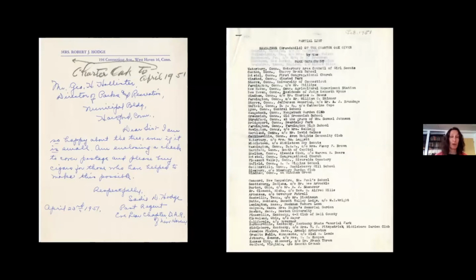In short, everyone wanted a piece of the action. Over the years, scions were sent around the world by the Parks Department. Mrs. Hodges' letter evokes the enthusiasm people had for this tree. As you can see, she wanted Mr. Hollister to treat those who made this possible to a cigar. A Hartford Courant story from June 1909 relates that President Taft would be visiting Norwich on the 4th of July. And the gentleman entertaining the president requested a scion for him. The board voted to send him one.